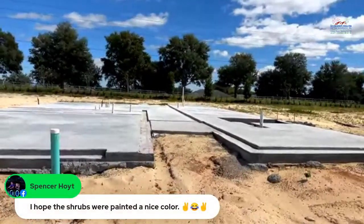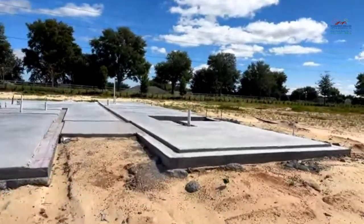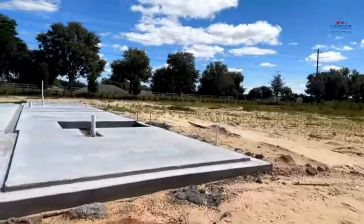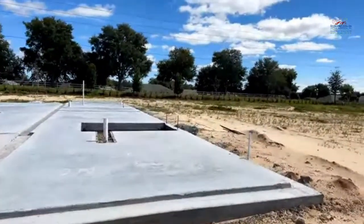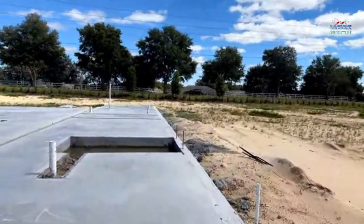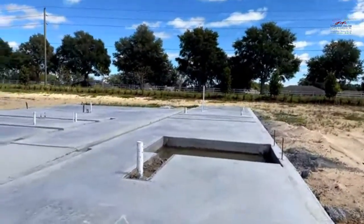Funny, yes, they were not, and they died. The shrubs were. It was very frustrating for me. Very frustrating. What are you gonna do? They painted the shrubs. I couldn't believe it.